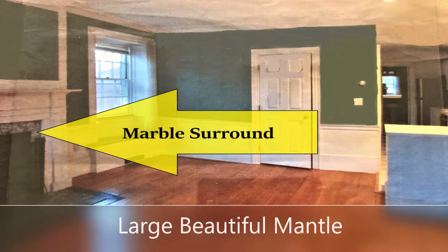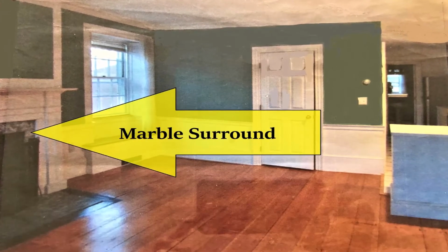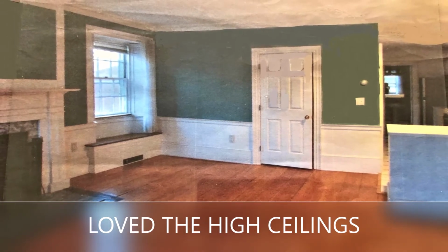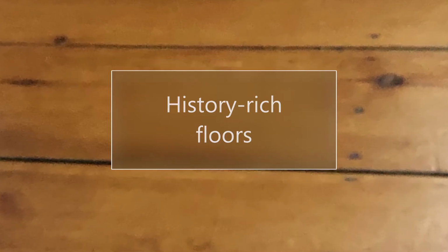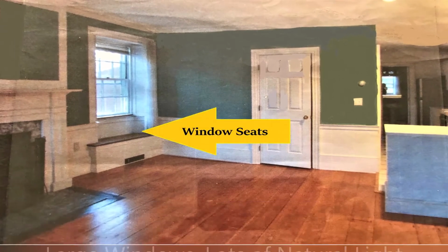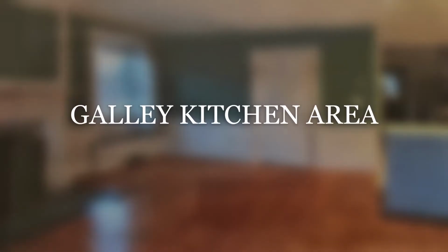There was a lovely marble surround on the fireplace, as well as a stunning mantel. And I love the 9.5-foot ceilings. It made the space feel much larger, and I knew I would accent that. The old and very wide pine floors with square-head nails were worn a bit, but I found them incredibly charming. There were large windows, great view, and they had window seats. How sweet is that? To my right was the galley kitchen area.